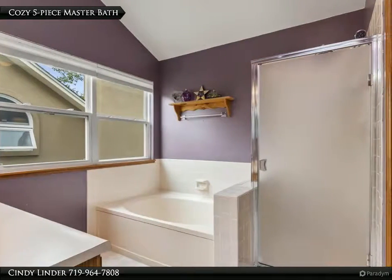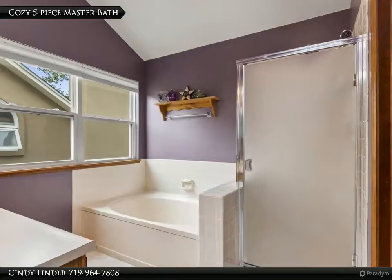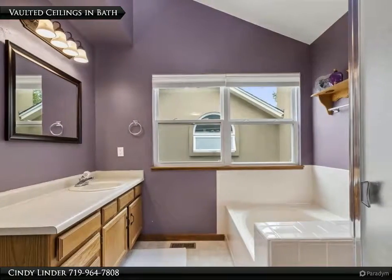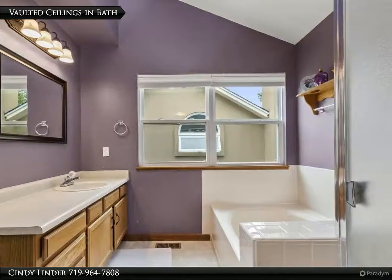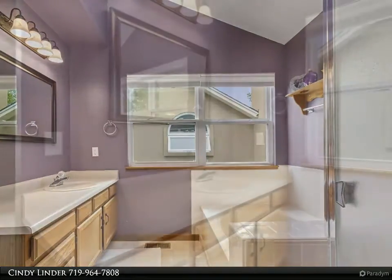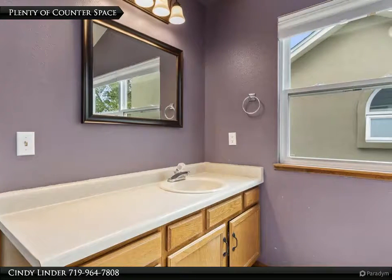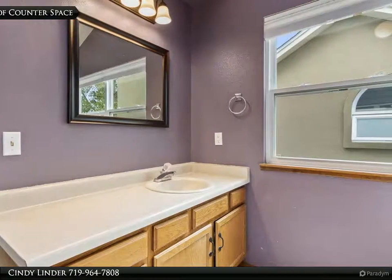Master bath includes a soaking tub and separate shower. Master bath has a vaulted ceiling too. Large vanity in master bath has plenty of counter space and storage.